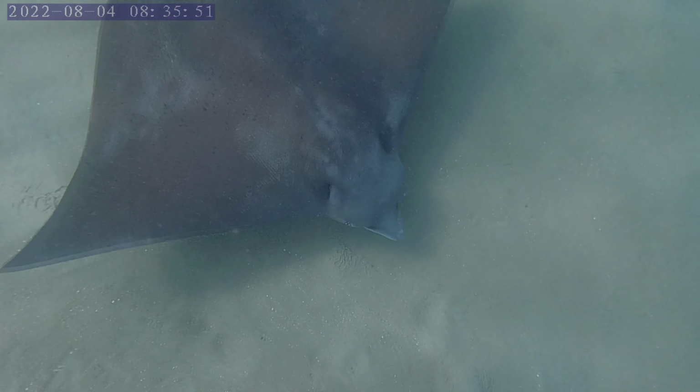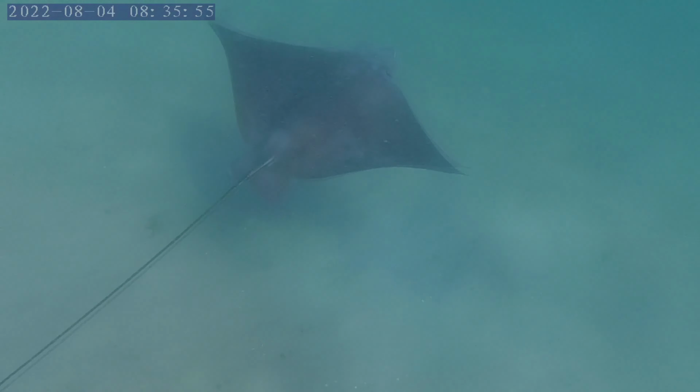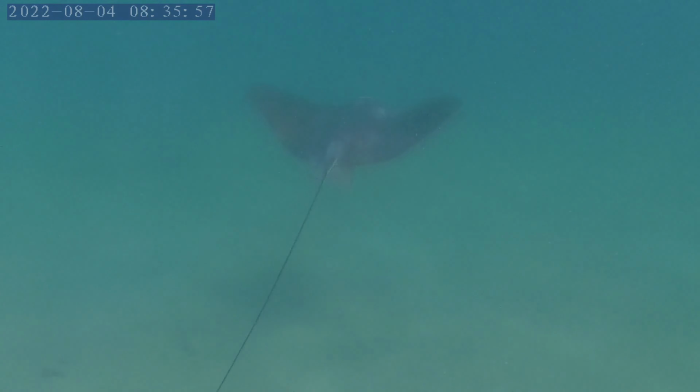They're very beautiful. This one was a brownish color, but kind of discolored. Like you can see kind of white, uneven patches on this guy. I don't know what causes that. Each eagle ray is quite unique. Most of them that are undamaged have very long tails.